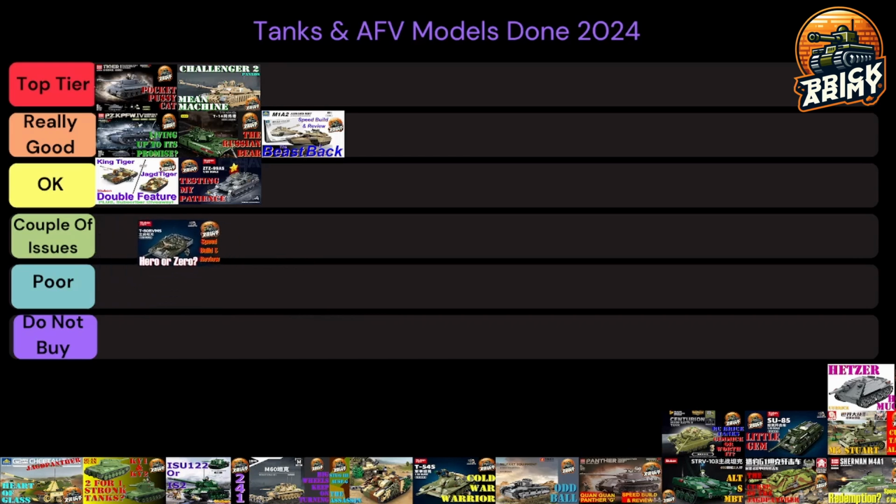into a couple of issues. For me, it's poor. I think it's the construction of the turret for me that really pushes it down into poor. It could have been so much better.